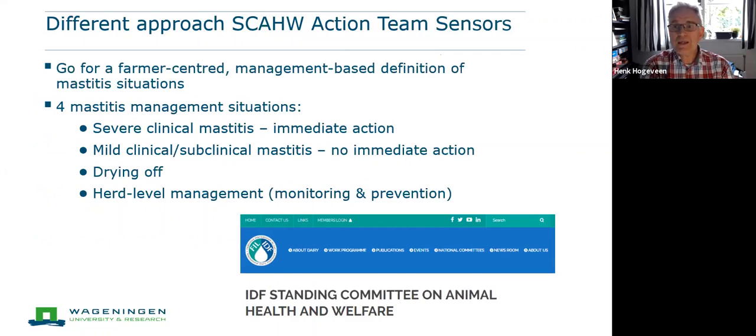That's what we as a steering committee have been working on. Let's start to formulate novel mastitis situations to detect. Go for a farmer-centered, management-based definition. We start from the management and ask what we need. First of all, we need to immediately react when a cow has a severe clinical mastitis. No doubt about it, no delay, immediately a reaction.